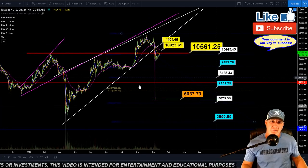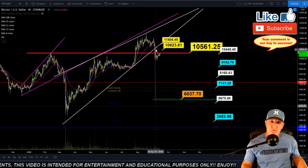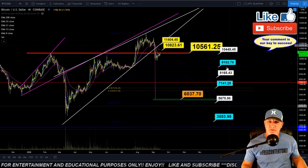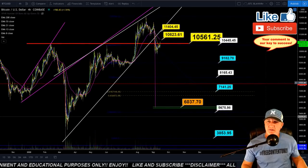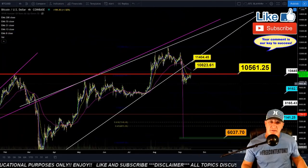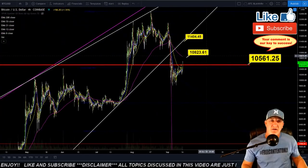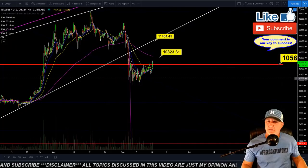Let's look at the 4 hour. This rising wedge here, which we dipped out of with a measured move of around the $6,000 range. We've already looked at the retracement targets, so that is something to be aware of. But let's zoom in here on the 4 hour and take a look at the EMAs.